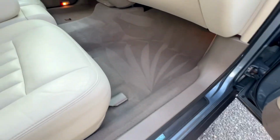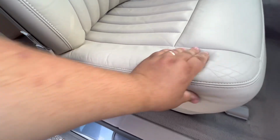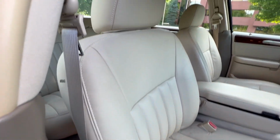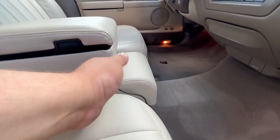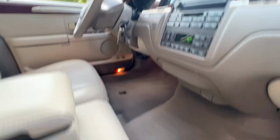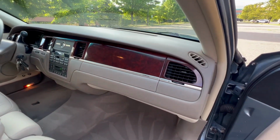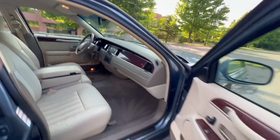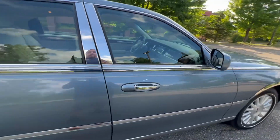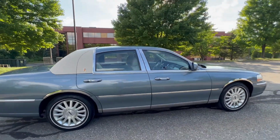Carpeting. It's in good shape. You have your power lumbar on the front there. Again, leather in this car. Nice soft leather. Got a little center flip, and your cup holders in the middle. Dashboard shows really well. Beautiful headliner. It's a non-smoking car, just how I like them. Beautiful. All right. Now let's pop the hood, pop the trunk.